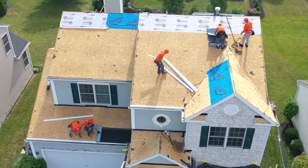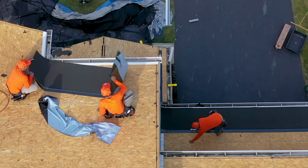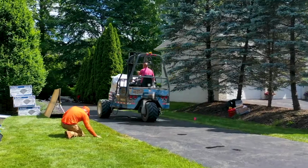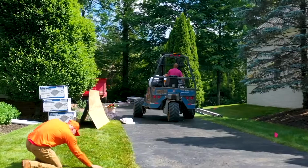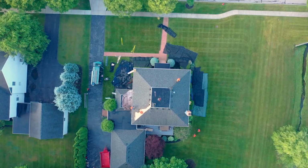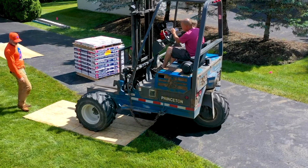So the day of the roof build generally looks something like this. Every roof build is a little bit different. Sometimes we may be delivering those materials to the rooftop. Sometimes those materials might get delivered to the ground. But what will happen is the dumpster will be delivered, the materials will be delivered.